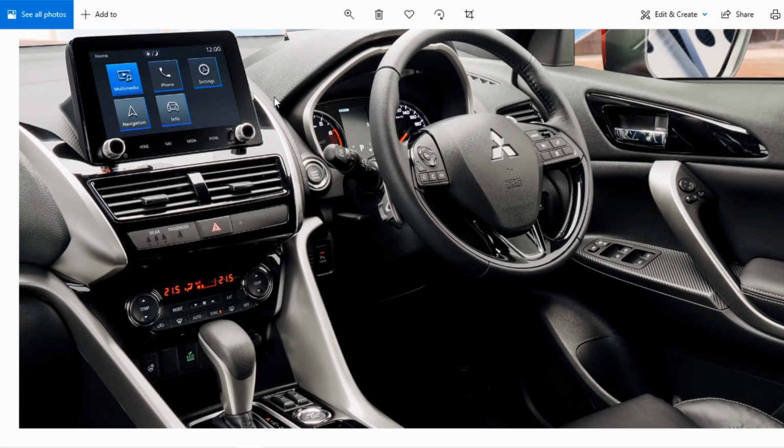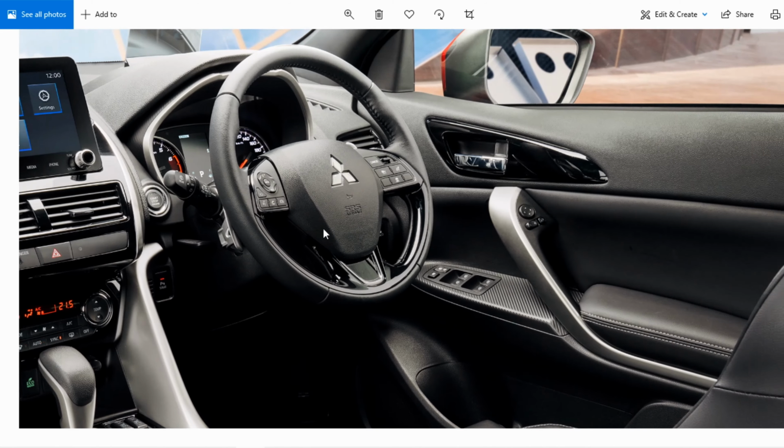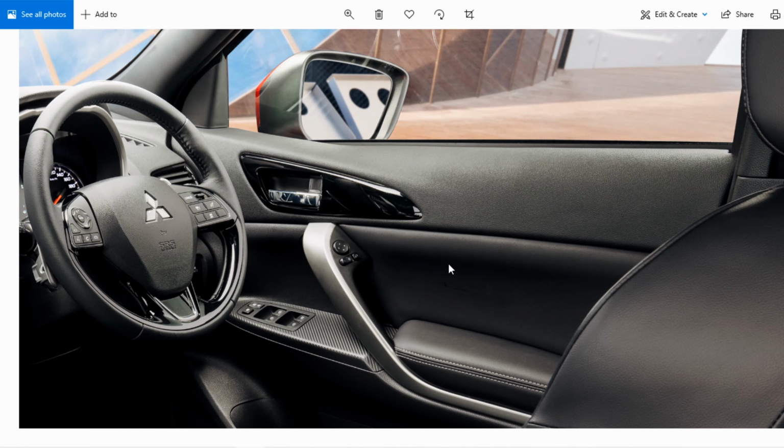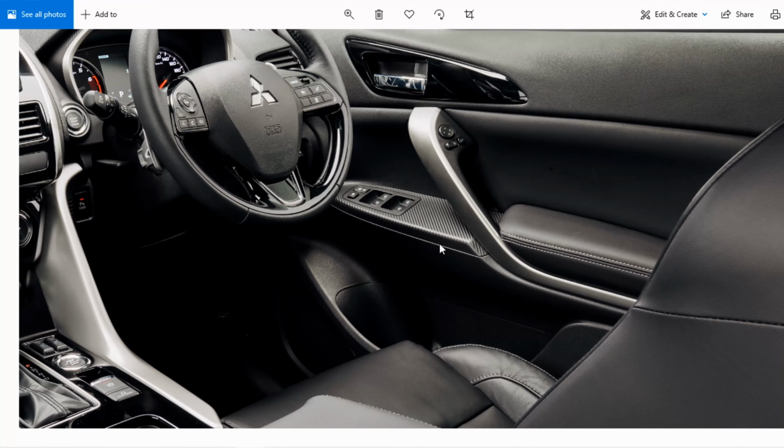Now for the interior, this is obviously a right-hand drive model. This is the Australian market. Do I see some dirtiness on the door? Do you guys see that? Come on, Mitsubishi, seriously? You're going to have an imperfect model for your press release? I don't even know what to say right now, but it doesn't surprise me.